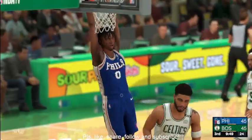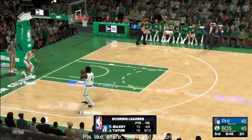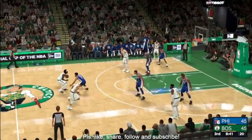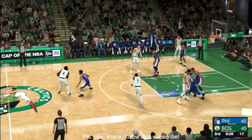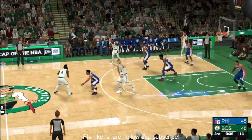And slam dunk by Maxey. Just the kind of play they need in a game this close. You know, that's the kind of aggression they want from their floor leader. Boy, and not just the aggression, the ability to get to the rim, but how about the finish with intention?